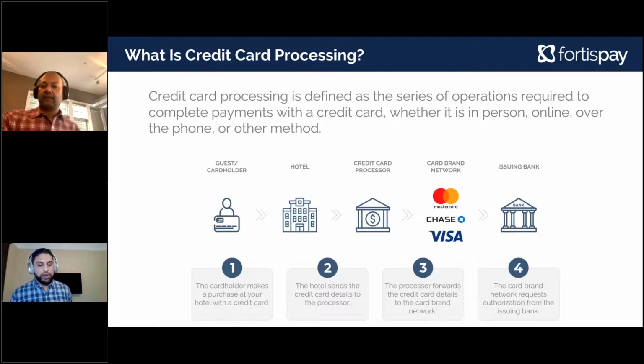So Nirav, I think both of us being in this industry, we always get this question: what is credit card processing? How does it essentially work, and who are the players throughout the transaction cycle? If you could shed a little bit of color on that, I think that would be beneficial to the audience.